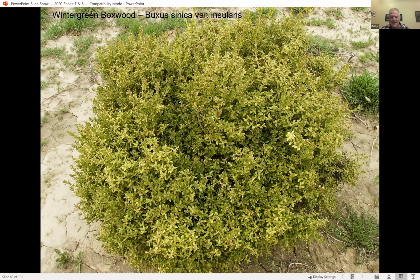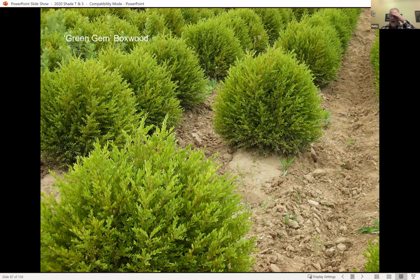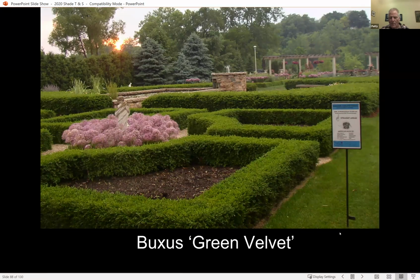It's not as pretty as some of the other ones, not as pretty as Green Gem. Green Gem, Green Velvet, Green Mountain, Chicagoland Green. Those are all very similar. Those are hybrids. All of those are thought of as being moderately susceptible. So hopefully Green Gem shows up, will be good. We still don't know because we haven't had enough experience with boxwood blight in Wisconsin yet. So when you go to different areas, it affects plants differently.